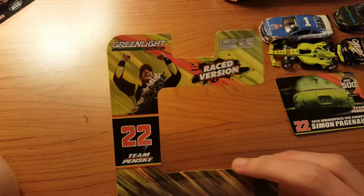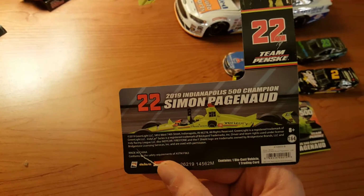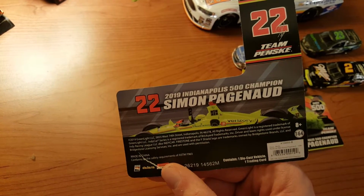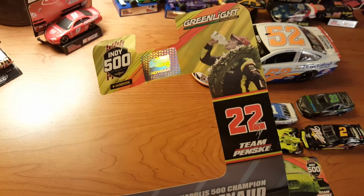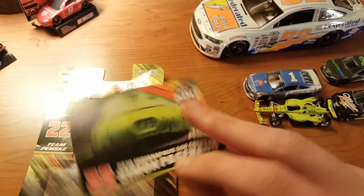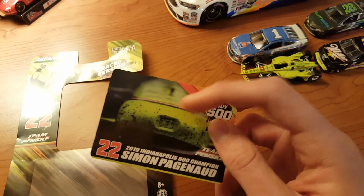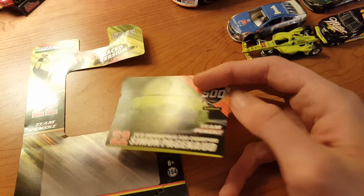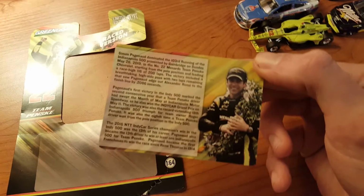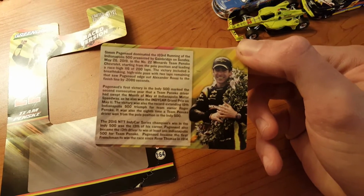So you see the race version, you see Simon Pagenaud celebrating, number 22, and his signature, Team Penske. It did get a little ripped down here, but that's insignificant. On the back, 2019 Indianapolis 500 champion, Simon Pagenaud, picture of him, I assume just after crossing the finish line. Number 22, Team Penske again, him drinking the milk in victory lane. Also comes with a commemorative card, Indy 500. To show off the fact that it's the race version, you see all the dirt on part of that car. Team Penske again, 22, 2019 Indianapolis 500 champion. I'm not going to read that bio, but you can if you want. Pagenaud again with the giant wreath in victory lane.